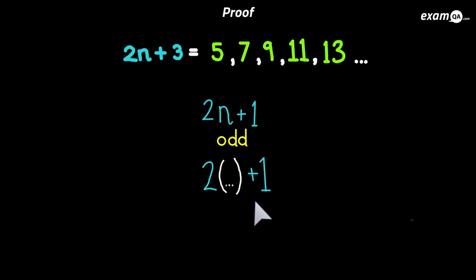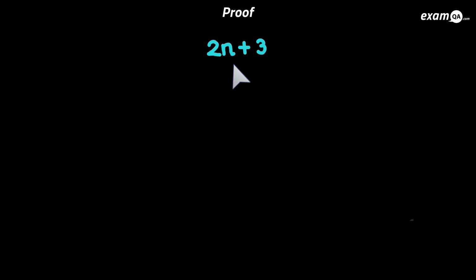So let's try that. Remember, we're trying to leave 1 outside. So I've split that 3 up into 2 plus 1, because that's still 3, remember. And I'm going to factorize that 2 from the rest of it, leaving that 1 outside.